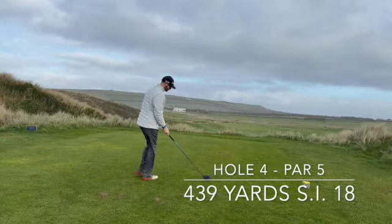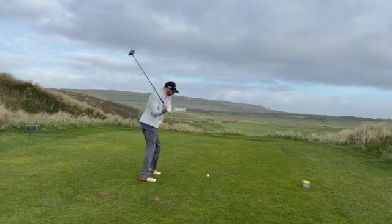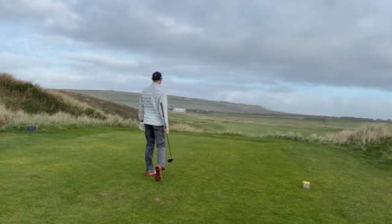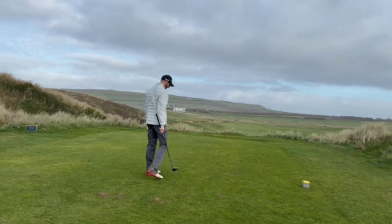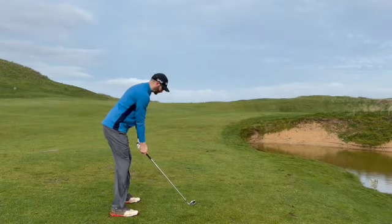Hole 4, and a par 5 that doglegs 90 degrees to the left. For most golfers you're probably going to want to aim to the right hand side of this fairway bunker, just to keep this in play. For the longer hitters you probably can aim either a little bit to the left hand side or directly at them. The safe play here, as I mentioned, is to the right hand side, and then you've got 2 shots into the green.